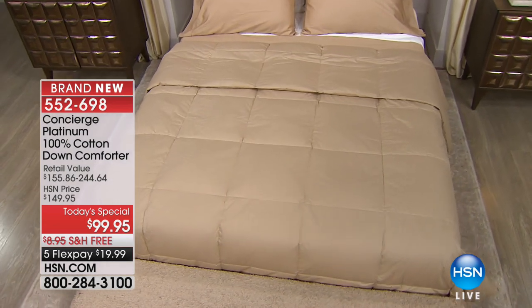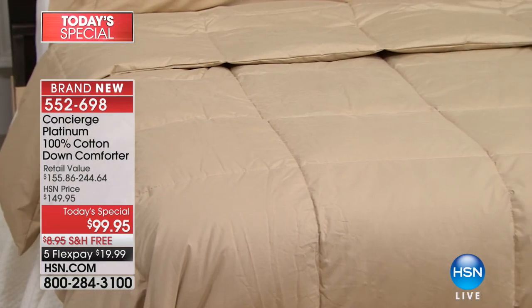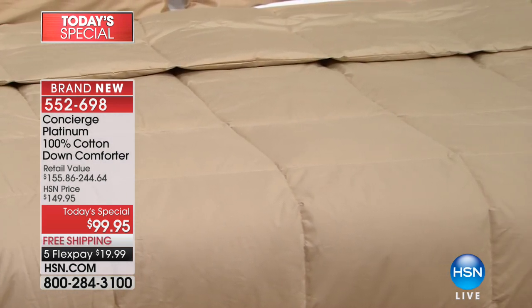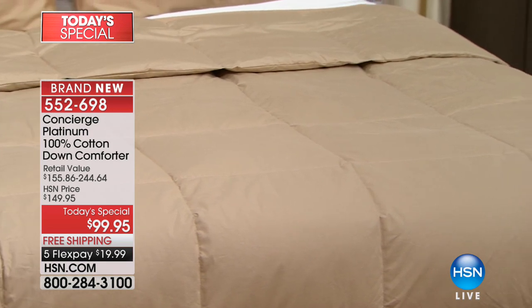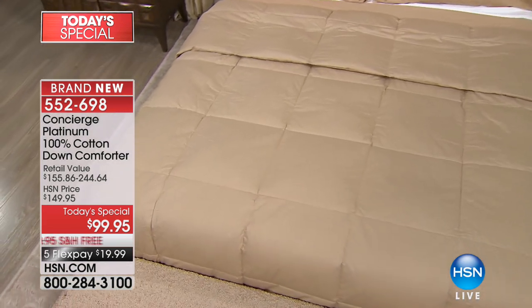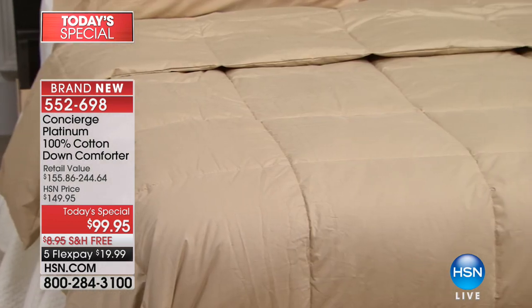Well, when you read reviews of what our customers say, they all say down comforters are my favorite. Who wouldn't love this HSN exclusive first down comforter today special that we've done this year? Free shipping and handling. You're saving $8.95 there. And then it's also $50 off the HSN price. This is luxury at its best.